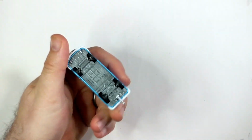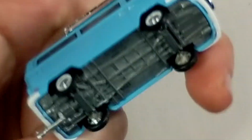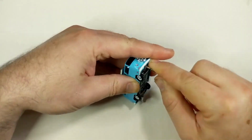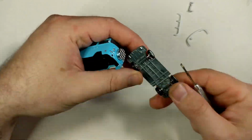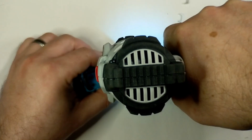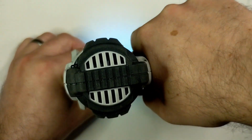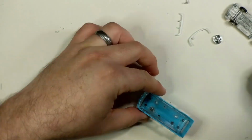What's this? No rivets? Yeah, this thing had no rivets on it, which was annoying. I have never come across a diecast car that didn't have rivets, and it took a little while to figure out. But ultimately, it turns out it was just pressed into place, and I just used a small screwdriver to pull it apart, and the bumpers were what was holding everything in place through the body.